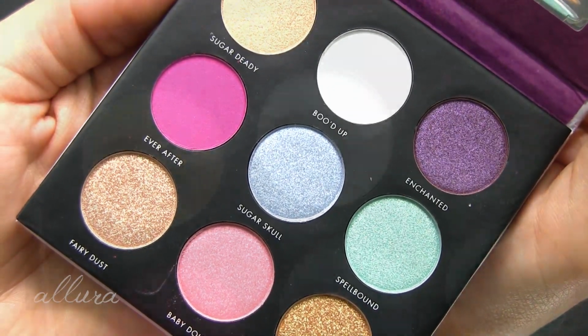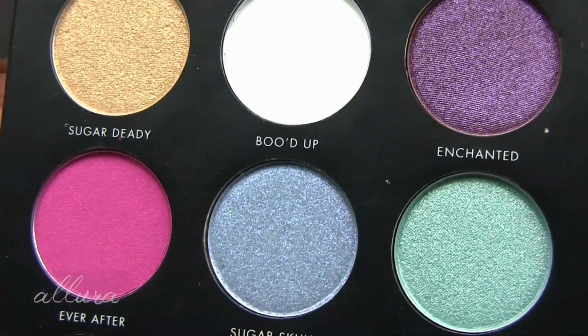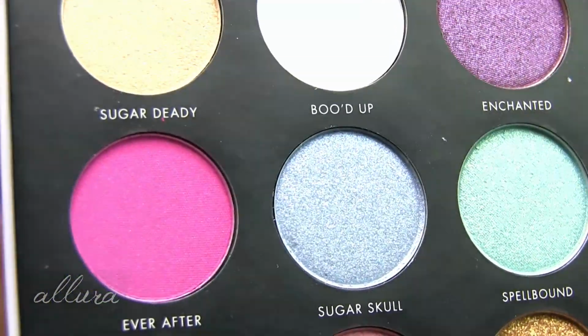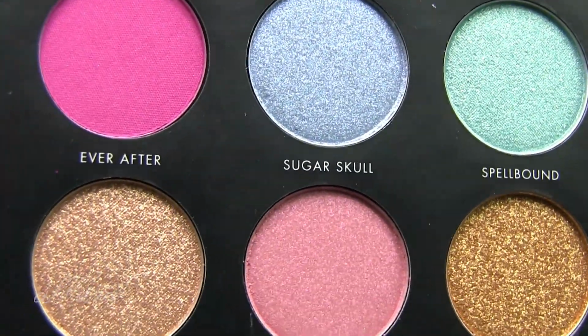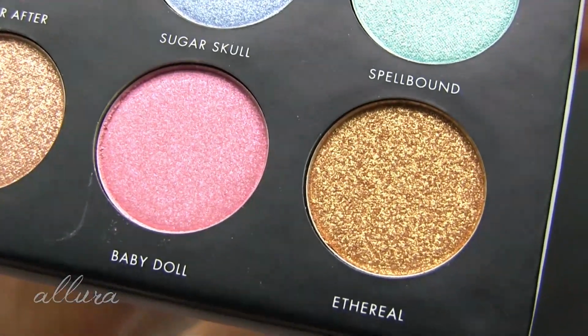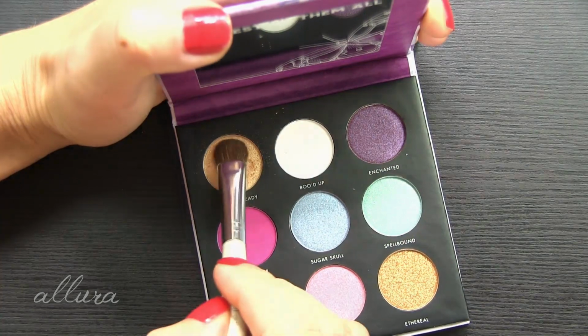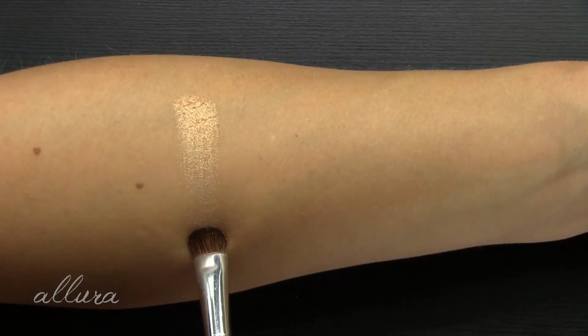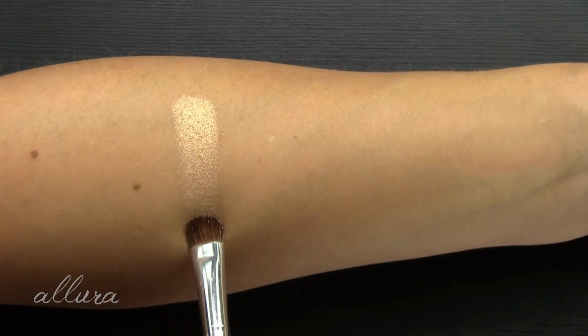So as I always do, I will swatch these with an eyeshadow brush, including the Ever After one, because most people are going to use it as an eyeshadow despite what the packaging says, and I apply it with an eyeshadow brush over eyeshadow primer and a light dusting of translucent powder. First shade is Sugar Dead-y. This is a champagne gold shade with a metallic finish.